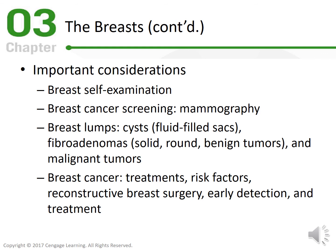If a woman is diagnosed with breast cancer, there are several things to consider with a medical professional. Some of these things include types of treatments, which can vary dependent upon many factors, risk factors for each woman for the various treatments or the types of cancer and stages of cancer they have. The option may exist for reconstructive breast surgery. Early detection of breast cancer is important in treatment and successful resolution. And back to treatment options that doctors can recommend.